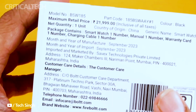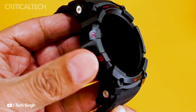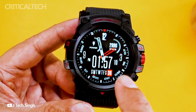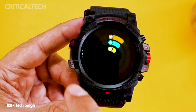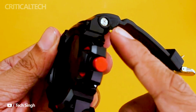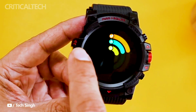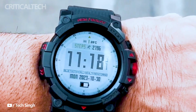The addition of 2 physical buttons and a rotating crown makes navigating the user interface a breeze, even in the most challenging conditions. The Fire-Boltt Attribution and Quest smartwatches both come equipped with a 1.39-inch HD TFT IPS screen, providing sharp and vivid visuals. Whether you're checking your notifications, tracking your fitness progress, or simply checking the time, the display ensures clarity and readability.